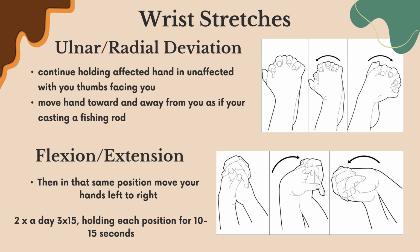Moving on to the wrist, stretching the wrist can be challenging, especially if you have increased spasticity. The wrist is responsible for flexion and extension, which is your ability to bend your wrist back and forth, and ulnar and radial deviation, which moves your wrist right to left, and is usually a very subtle motion. For the first stretch, interlock your hand with your elbows supported on a flat surface. Move your hand towards and away from you as if you were casting a fishing rod. After this stretch, in the same position, move your hands left to right, bending your wrist. Hold each stretch for 10 to 15 seconds and do 3 sets of 15 twice a day.